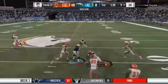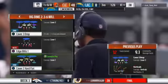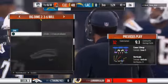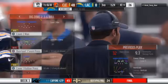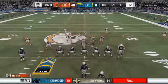He's got his man. It's Williams. And the athleticism on the spin move allows him to pick up the first before he's brought down. A gain of 32 that time.